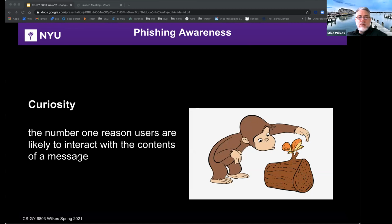Curiosity. The number one reason users are likely to interact with the contents of any message, whether it's in Slack or SMS or voicemail or email. Curiosity is also the reason someone will insert a USB stick that's left lying around the office as part of a red team exercise. For many users, the idea that they might come to know something that they were not privy to on their own is an irresistible urge.